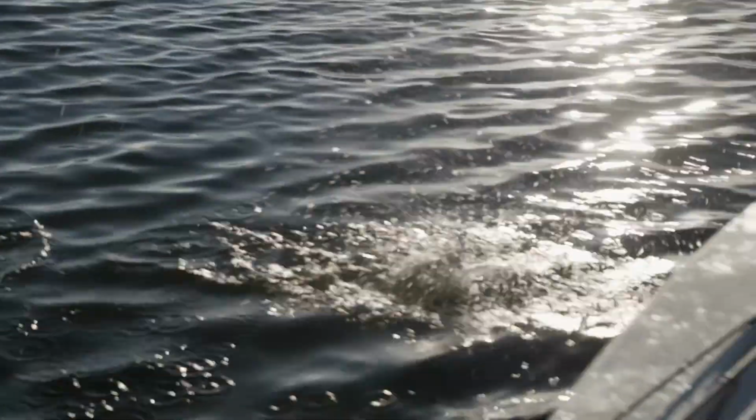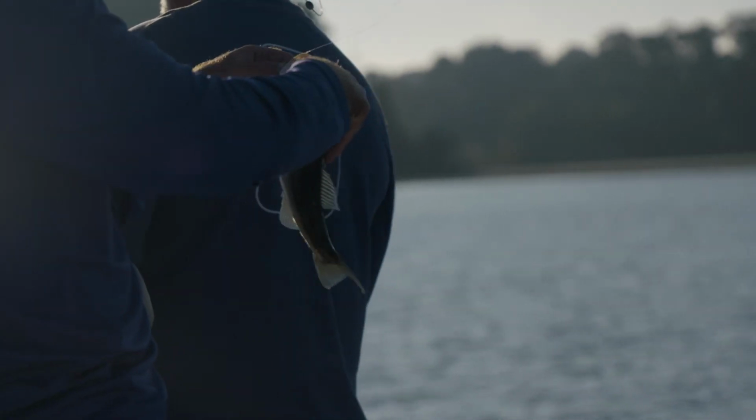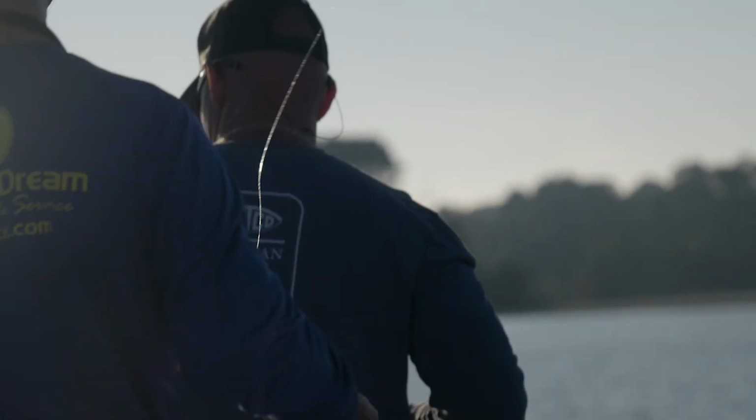They are wadded up right there. Another spot? Actually that's a little largemouth, I think. He's got a little more color to him. Oh, I gotcha. Oh, here we go. Oh!